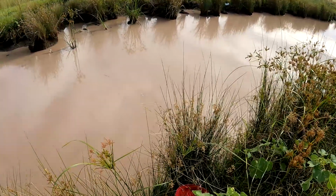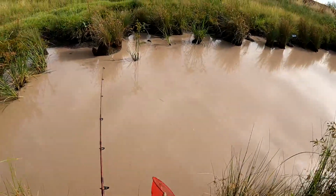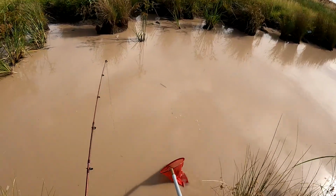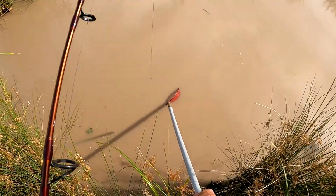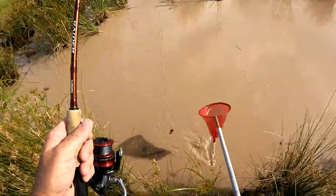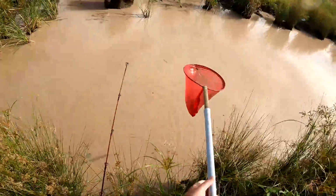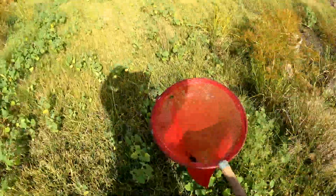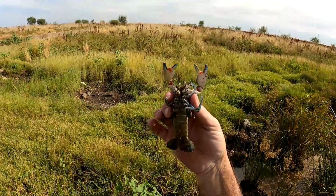Oh, this one feels a bit better, actually. He actually was going off like a fish. Hopefully that means they're hungry. Oh yeah, he's a bit better, that one. Still not the giant. Oh, he's not too bad. He's not a giant, but I think we'll keep him and we'll upgrade as we go.